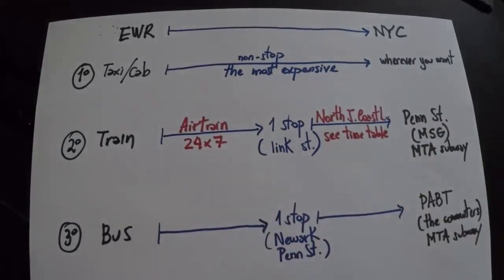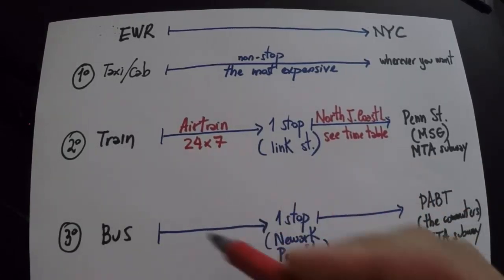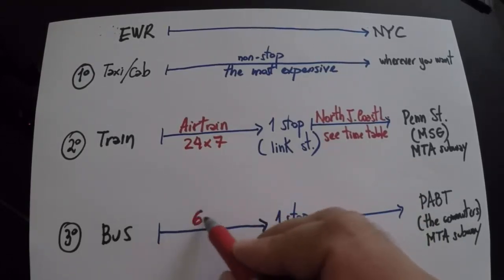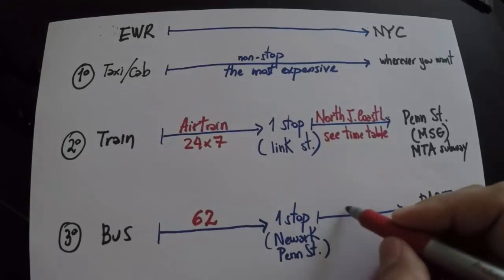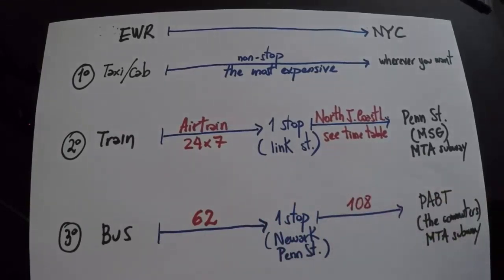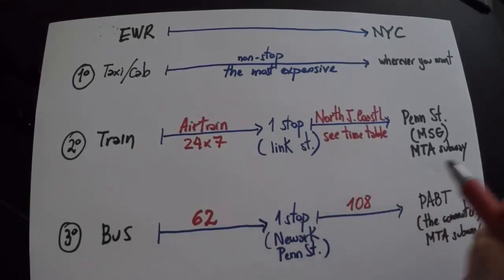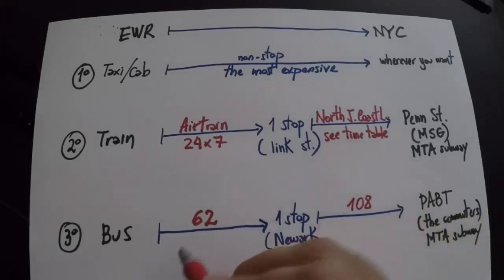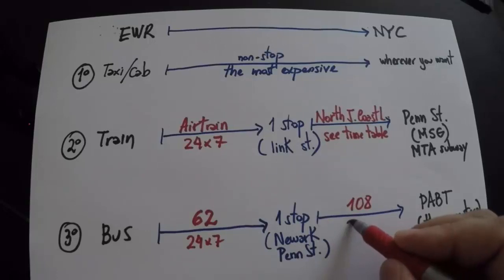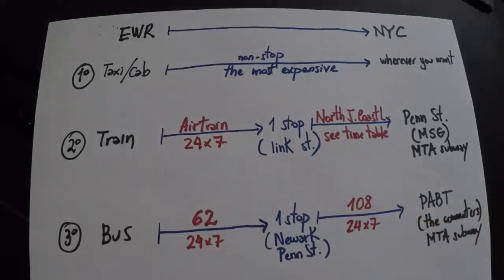Okay, so let me put these details for the buses. The first bus you have to take is bus number 62, and the second is bus number 108. Both lines belong to the New Jersey public transport system, and they run 24/7, and the frequency depends on the time of the day.